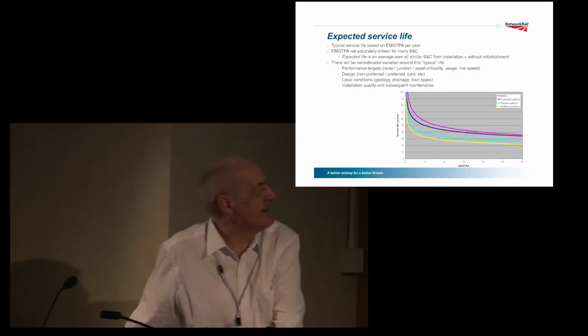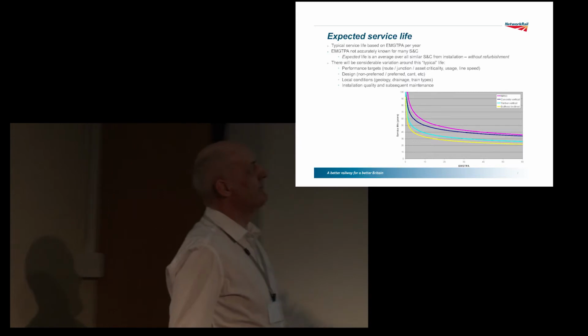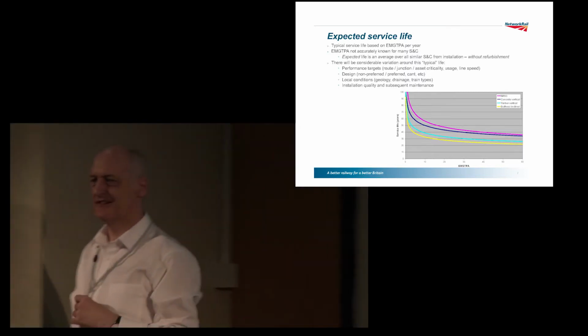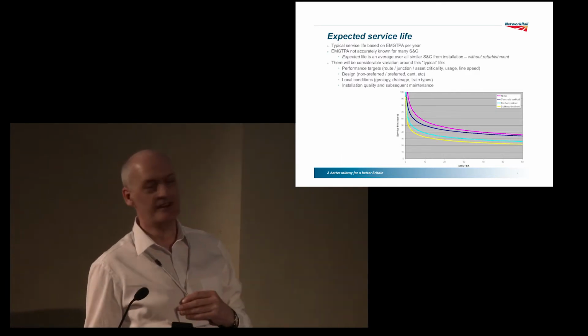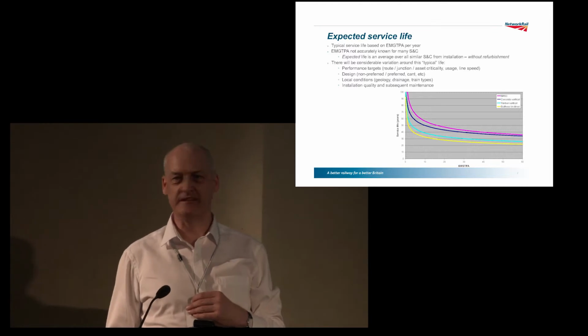And so what we've got to do is try to work out what the performance targets are, whether the design, the local conditions, to get a real estimate of service life. If we have a real estimate of service life, then we can understand when people talk about service life extensions what that really means.